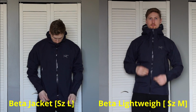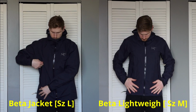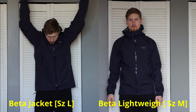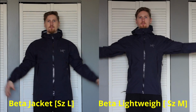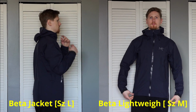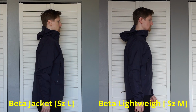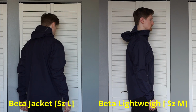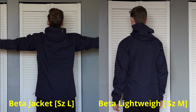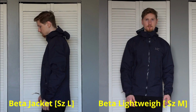The Beta AR and the Beta jacket come in a regular fit, whereas the Beta Lightweight actually is more fitted. As a result, it makes it much harder to actually layer underneath this jacket. So this time I bought the Beta Lightweight in a size medium to kind of compare. I am 6'1", 180 pounds for reference. I'll kind of put a comparison on the screen of the Beta Lightweight versus this so you can see the difference between the regular and standard fit, as well as the difference between medium and large.